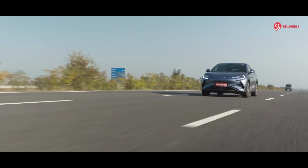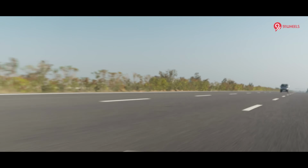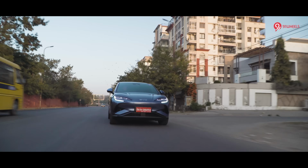So yes, it's quick, it's fast, it's efficient. The claimed range, by the way, is 500 plus. And while coming towards the expressway from Jaipur side, in mixed conditions of city and moving flowing traffic, the efficiency was even better at approximately 17 kilowatt hour per 100 kilometers. We've seen this in the past. BYD, whatever they claim, you can get that.